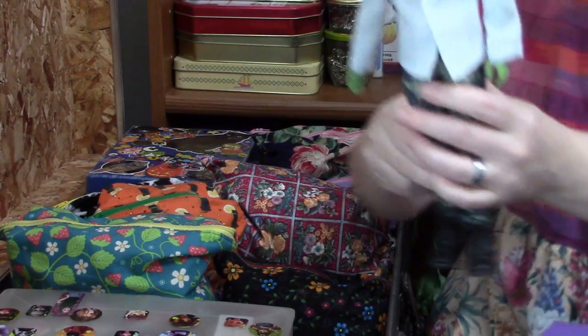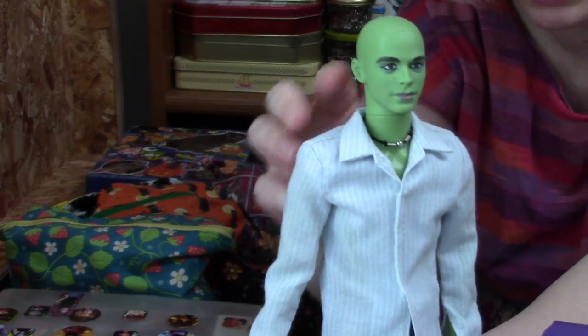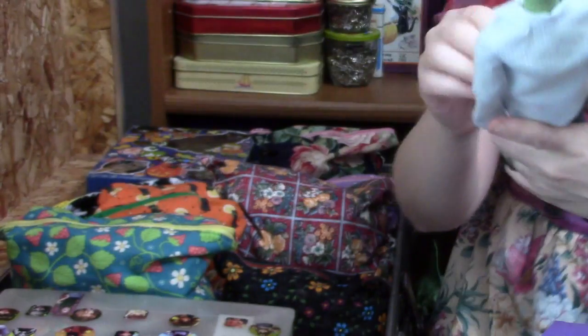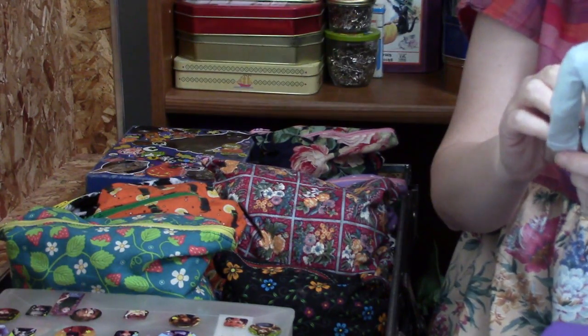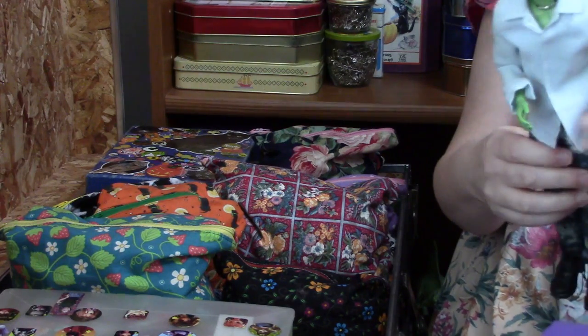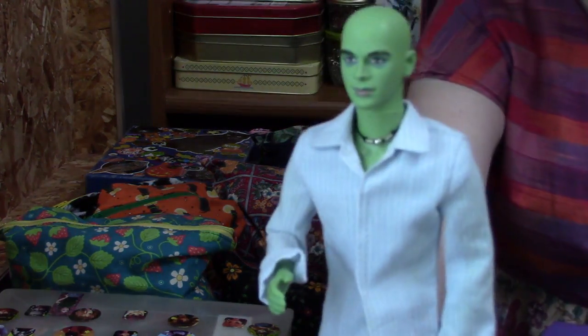I think I did put a little bit of fusible interfacing in the collar to make it lay flat, because that really does help. Did I put some? Sometimes I do, sometimes I don't, because, you know, I like to take shortcuts. So yeah, this is a much better fitting shirt than the one he was wearing before.